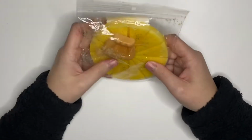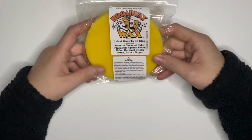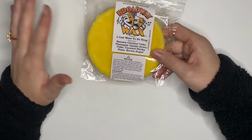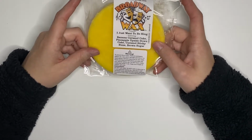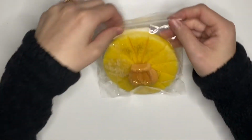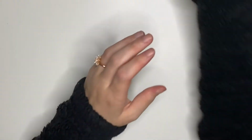We've got this, it's like a wheel plus a little crown, and it's called I Just Want to Be King. I feel like it should say I Just Can't Wait to Be King, but that's just me. And it's banana caramel cake, pineapple upside down cake, caramel sticky buns, and brown sugar. This is phenomenal. You really get the banana, and I really get that caramel sticky bun, almost a little cinnamony. It's really yummy.